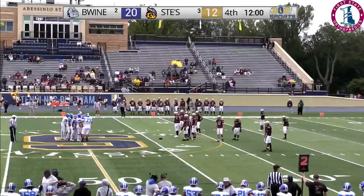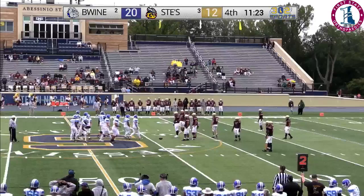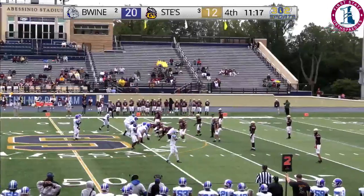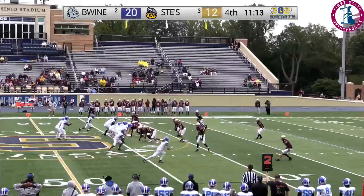This is a key score. Obviously, Brandywine scores, a 2-possession lead. They kind of take a deep breath finally. St. E's is the first team to score. We got ourselves a 2-point conversion for a tie. So this is a big swing upcoming here in this game.